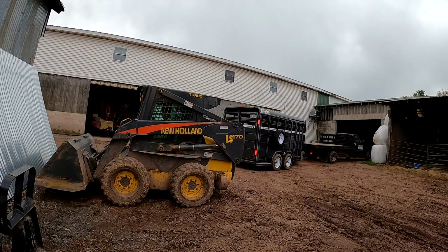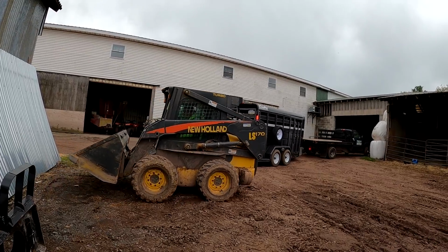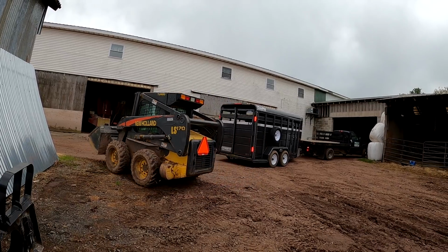We just got home with the cattle trailer. We picked up 5 belted Galloways from the neighbor's farm. Normally, when we bring animals from other farms, we'll kind of keep them secluded, but we know the farm these animals came from, they do a really good job at taking care of them.